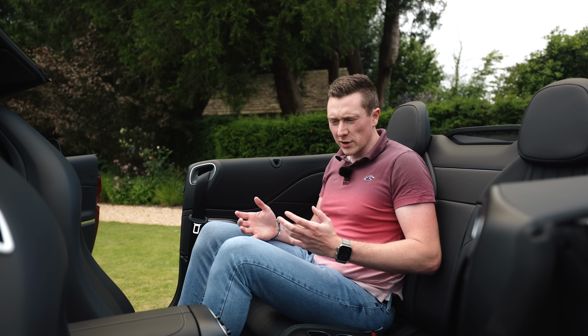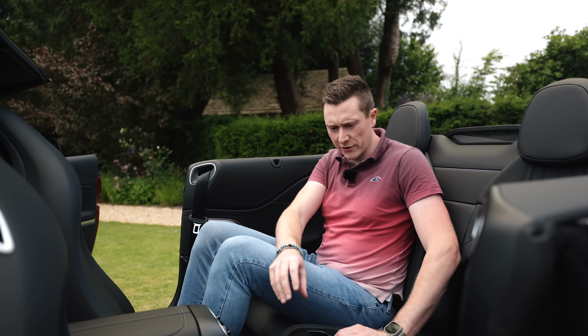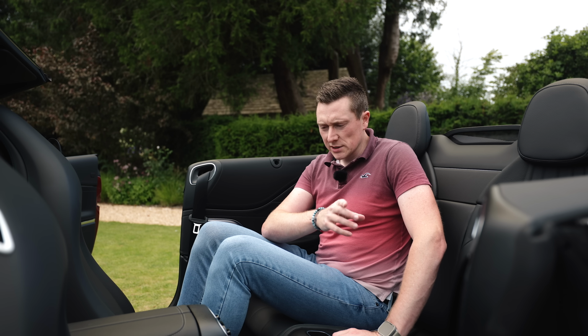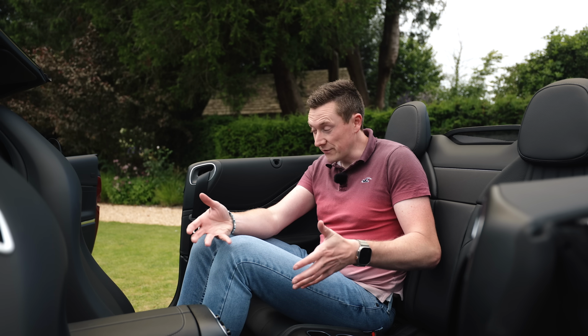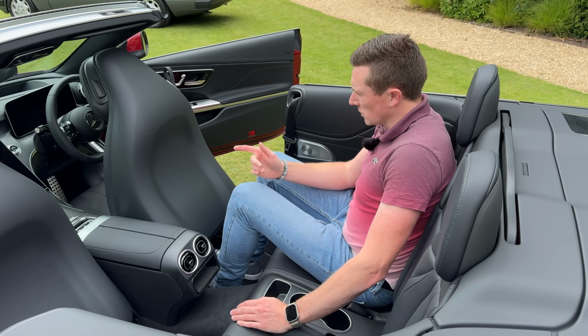All right guys, so rear seats. Now, of course, this being a convertible, there is going to be slightly less legroom. However, this does fit in between the C-Class and E-Class that Mercedes-Benz have kind of removed and just left the CLE convertible Cabriolet. So what's the legroom like?